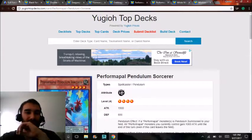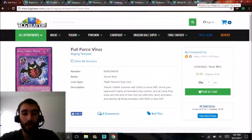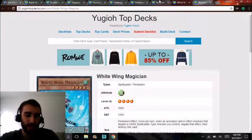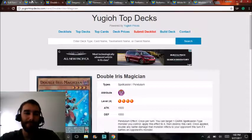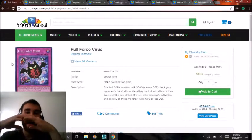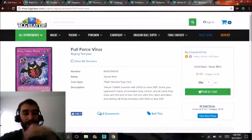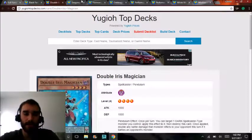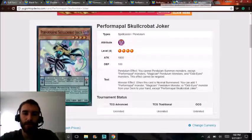So Full Force Virus, obviously it can't be run in every deck, but if your deck can run it, I would strongly consider running it, because it doesn't just hurt this deck either. It hurts a lot of decks. It doesn't really do anything to Paleozoics, but it's pretty decent against Invoked, I would argue. Unfortunately, they have to draw the card, so like Magical Meltdown adding Aleister, Full Force Virus wouldn't destroy Aleister, but it's very good against that. It's very good against Wind-Up Witches, pretty decent against World Chalice, and it's obviously really good against Pendulum Magicians.